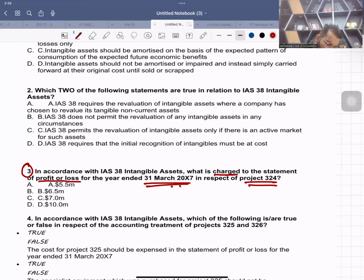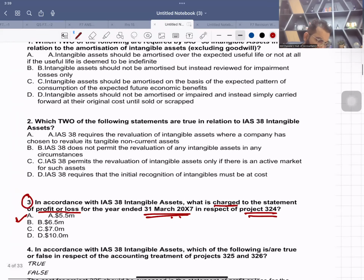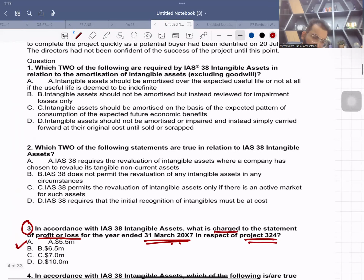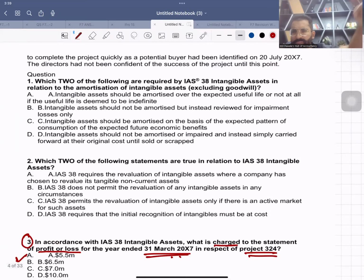The answer is 5.5 million, A. 5 million is the research thing or development without criteria, and 0.5 is the amortization. So 5.5 is the answer for question number three. Now there are two questions which are simply general theoretical questions. Let's do those questions first, and then we'll be reading the other projects as well.